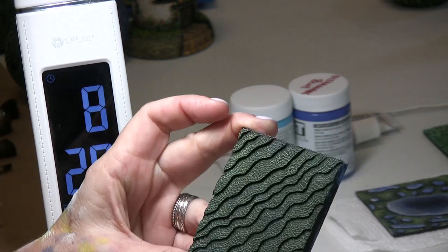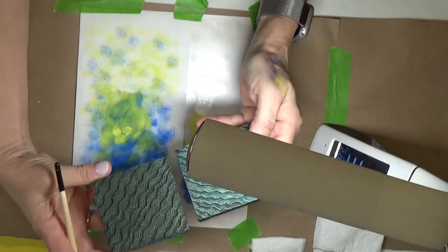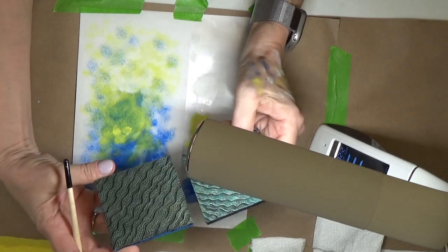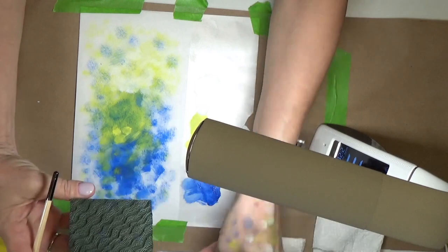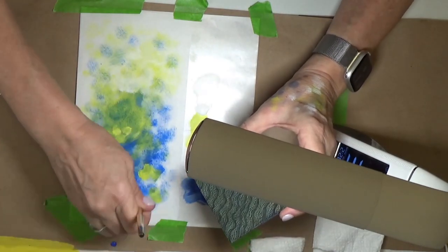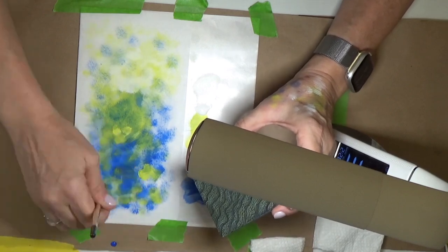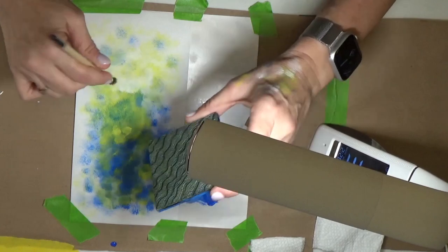It's still not bright enough. I'm trying to get it to look like this one. Of course, you can see that I've got the gold on it. It's got a shimmer to it. So I'm going to go a lot more yellow. It's hard to duplicate something when you do it just by trial. Everything's unique.